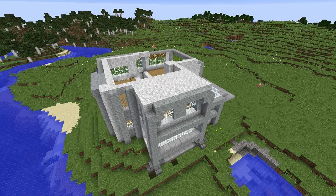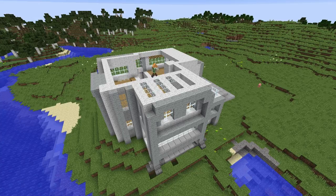I started filling the roof with wool and adding some stone slabs. I punctured some holes in the roof and created windows, so there is a little bit of atmosphere in the house.